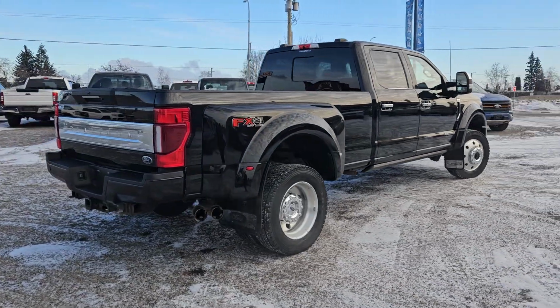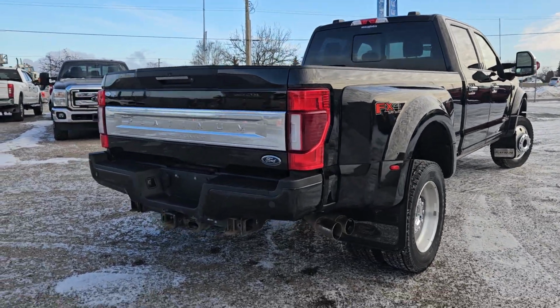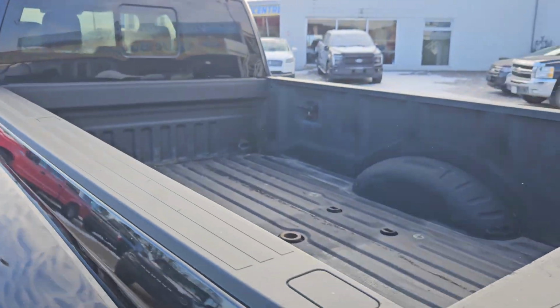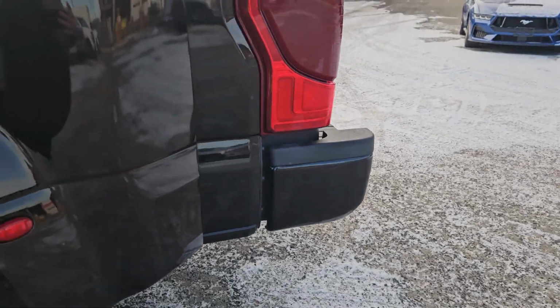Taking a look at this vehicle, we can see we do get a nice dually body style with the dual rear wheels. We do get your tow hitch receiver, rear park sensing, backup camera, bed camera as well with a nice 8-foot box, tailgate step. We got mud flaps on the rear and front side.